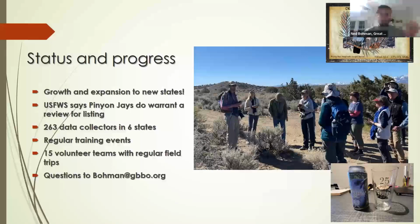So basically that's the long and short of our community science effort. It's a growing and developing thing. We're still looking to get new volunteers in new areas. The Fish and Wildlife Service is going to conduct a review, so all of this data will potentially be very useful for them to make decisions from. The data you collect could be directly transmitted to the Fish and Wildlife Service to act on. So it is very, very powerful in that way. You are sort of on the front lines, ground level of Pinyon Jay data generation.